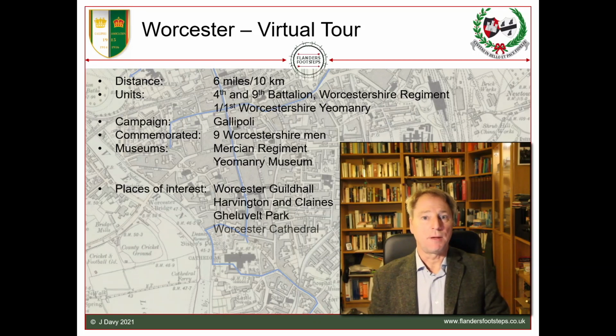Of course, as Robbie Porter pointed out, men from Worcestershire served in all theatres of the First World War, not just Gallipoli, although the losses there were particularly high. And it wasn't just the men who served. There was terrible loss and suffering for those left behind on the home front as well.